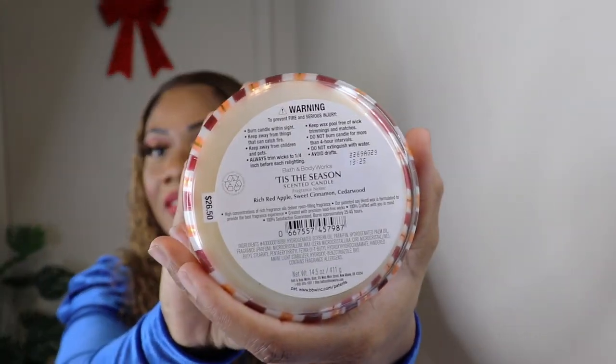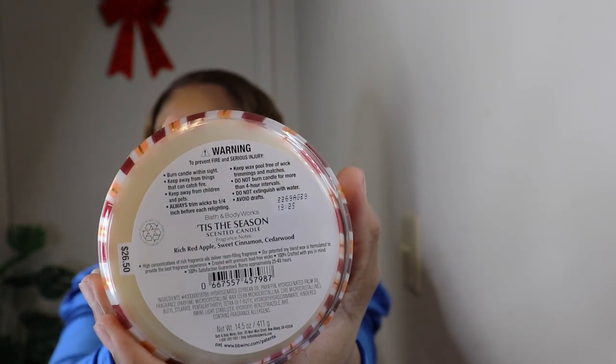God, these candles smell real good, guys. You gotta get yourself some Bath & Body Works candles. Number six is Tis the Season. So you can see all the notes on the back, you all. And the notes on this one are rich red apple, sweet cinnamon, and cedarwood.